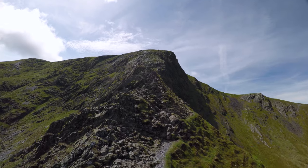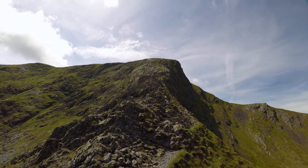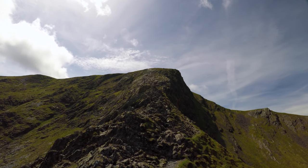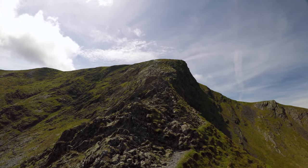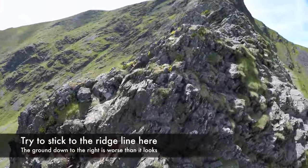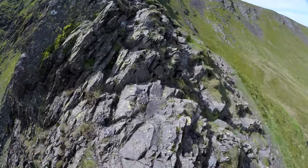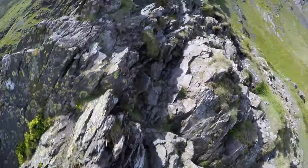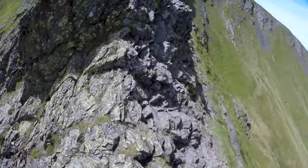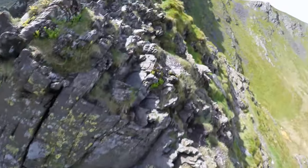So as you've seen, the majority of the start is just a rocky path. Now we're getting onto the ridge proper. There's a little climb, and then it levels out. Very unusually, the group ahead of me is going quite fast. That was a bad step.